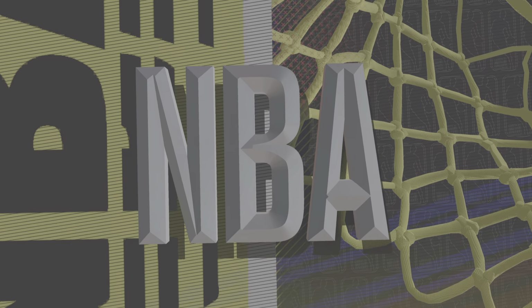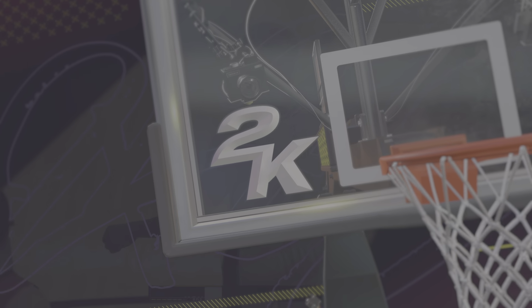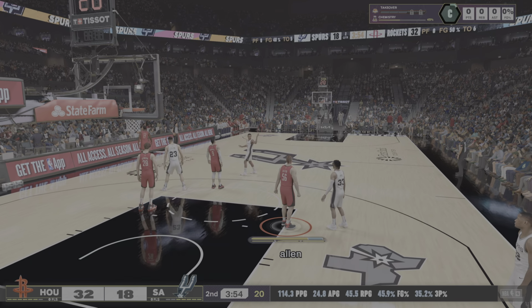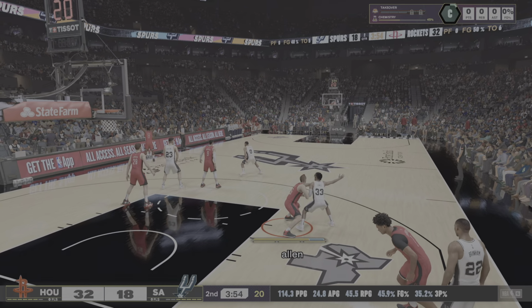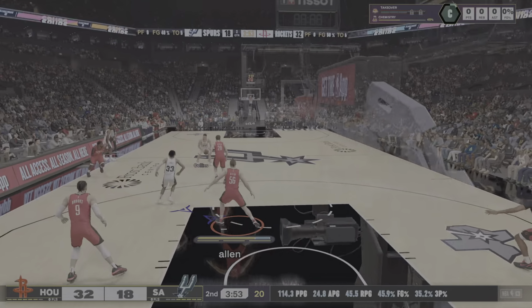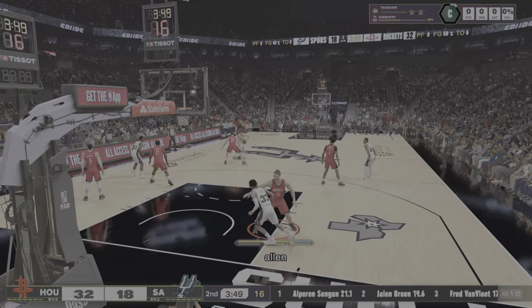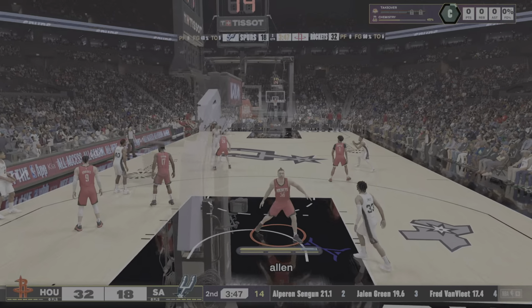And let's go to the 2K leaderboard to see the teams that blocked the most shots in the NBA last year. In the third spot, the Spurs. Well, last season, this was a team that prided itself on protecting the rim. They were not an easy group to score on inside. Now, Collins. 8 points his last outing.